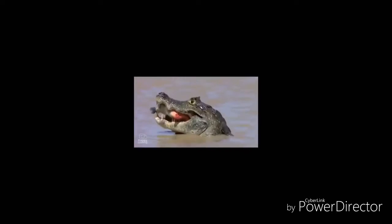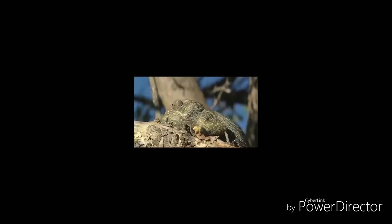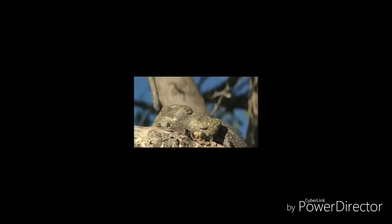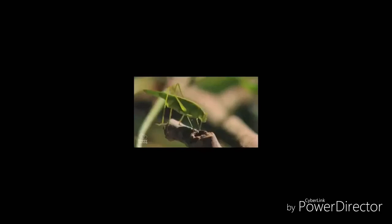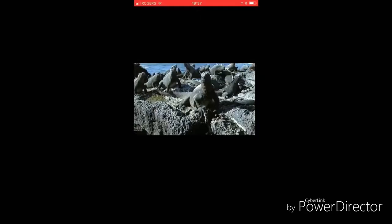This portion of the skeleton functions to protect the nervous system. On the other hand, the appendicular skeleton consists of the bones of the appendages, including bones like the humerus, ulna, tibia, fibula, etc. And it also consists of the pectoral and pelvic girdles that connect these forelimbs to the axial skeleton.